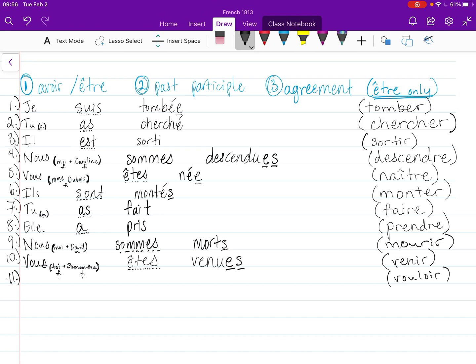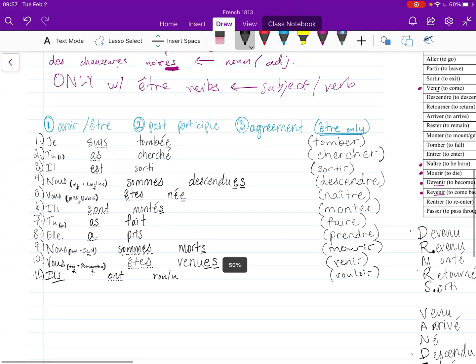I'll do one more, number 11. Let's do it with ils, plural. Vouloir, does it go with avoir or être? It's not in my song, it's not in my list, so it goes with avoir. Ils ont. Vouloir is irregular. Voulu. Do I need agreement? Let's look back. Did I use être? No, I didn't. This is avoir, so I'm not going to get any agreement here. It doesn't matter that this is plural, doesn't matter the gender or the number. I'm not going to get agreement because it went with avoir.